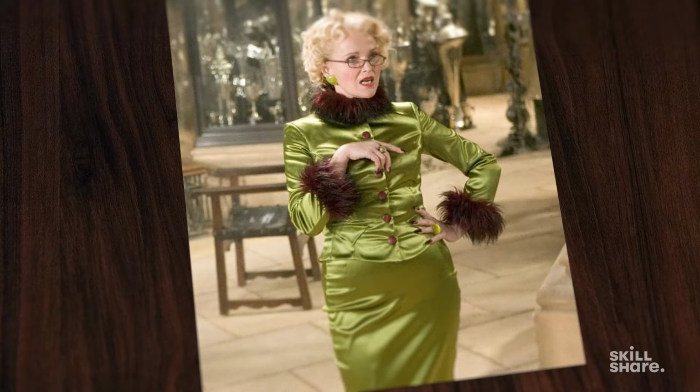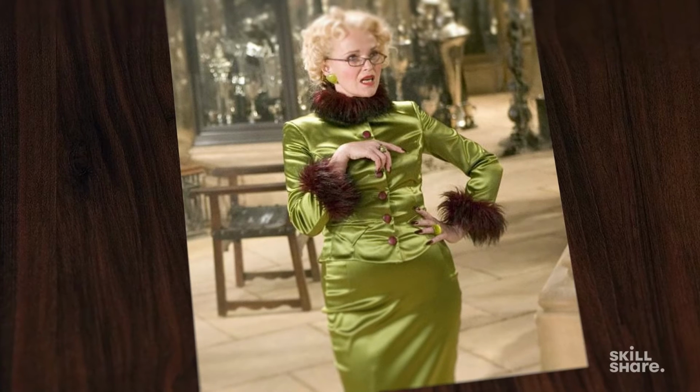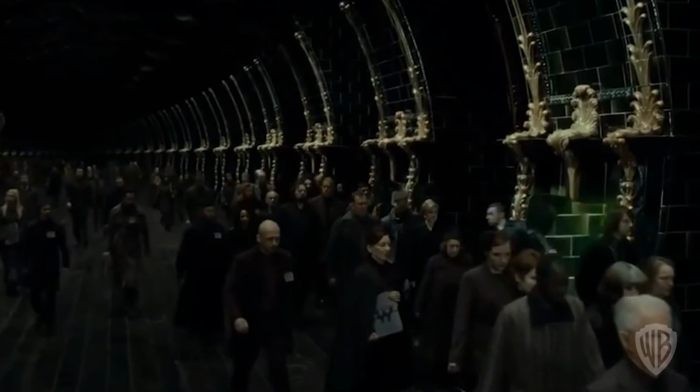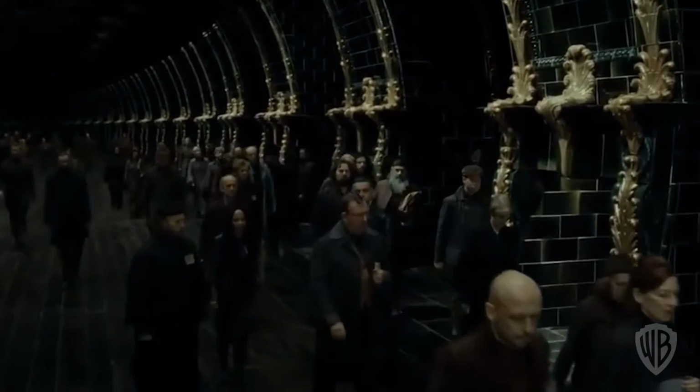Rita Skeeter is the character who presumably strives to be a bit more fashionable. She's wearing something that is bright and it's loud, it's not muted in tones. We also don't really get an understanding of what's fashionable in the wizarding world. A lot of the characters that we see are obviously in institutions.